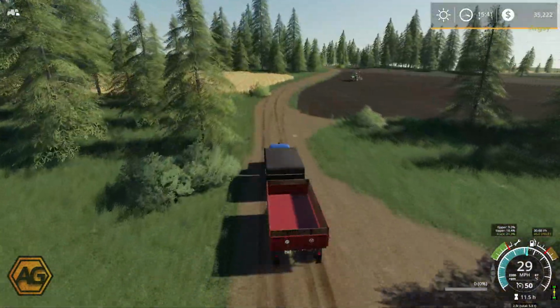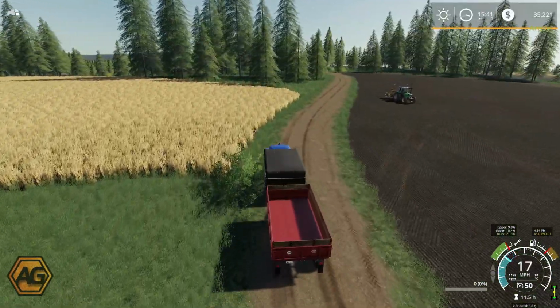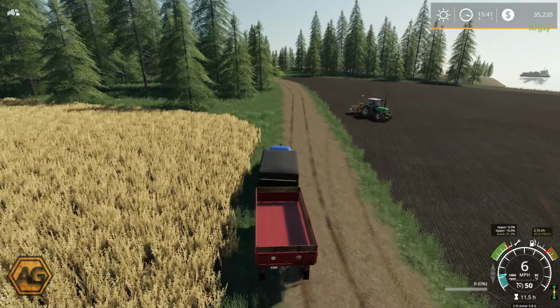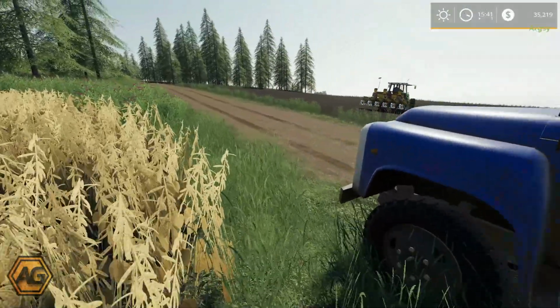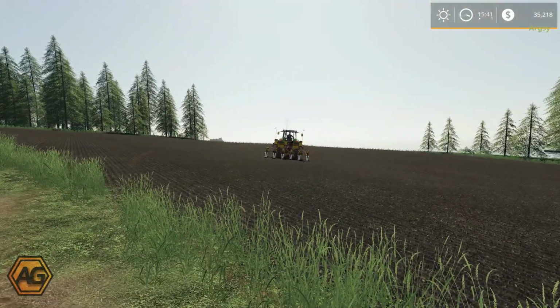Here we go, you just see him turning around, so he should have enough to finish off there, which will be good. We're just going to park the truck here on the headlands. Not sure how far around the field we'll get. I know soybeans aren't the highest yielding crop, but this field is quite large, so we'll just run down actually.